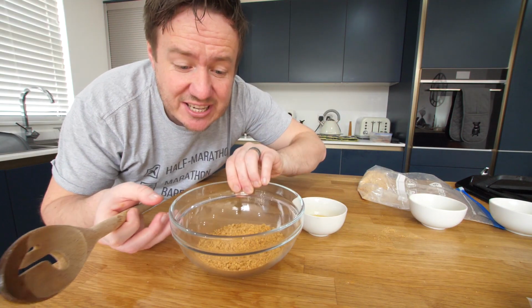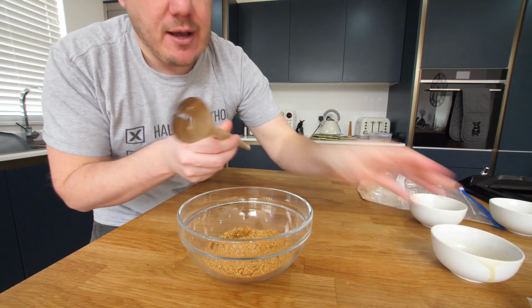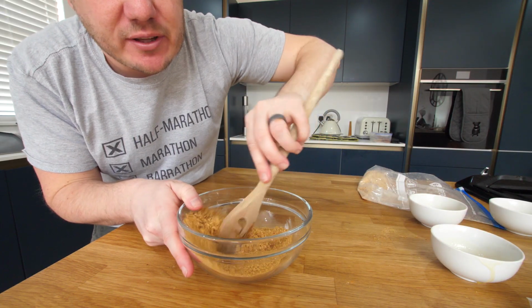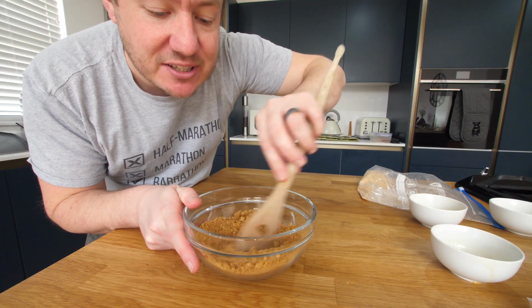What I think we'll do is, this is the oaty crumbs that we whizzed up. We'll just do this one, okay? And then just stir around. It might not feel like there's enough there at first. It might just go to one big clump, but as you mix it around, it will slowly come together.